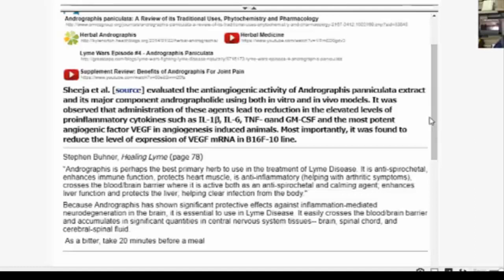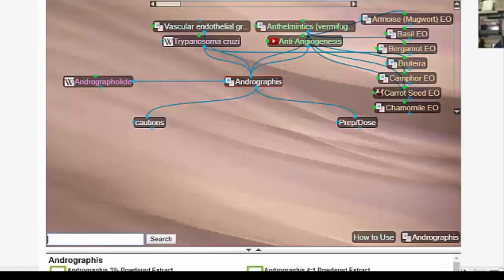It can also be taken as a bitter 20 minutes before a meal. It's very bitter. And the bitter principle is used in herbalism to improve digestion. So improving our ability to take in nutrients is just another part of the puzzle. So that's Andrographis. We have very powerful herbs that are being brought into treatment by Lyme specialists who were previously just all about the antibiotics.